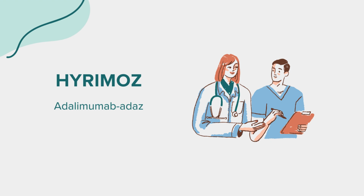For Crohn's disease and ulcerative colitis, the dosing schedule may begin with an initial higher dose, followed by maintenance doses. For plaque psoriasis, the initial dose and maintenance dose may vary based on the individual's response to treatment. It's important to follow your healthcare provider's instructions regarding the correct dosage and administration technique.